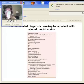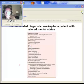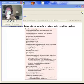Altered mental status. So you see the folate, the B12 here. Okay, and then what you're going to do possibly after, based on the outcome, if you see something that's clinically suspicious. And again, this is for cognitive impairment. And these are the things to consider. This is very similar to what the previous one was.